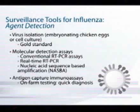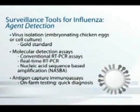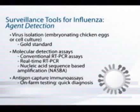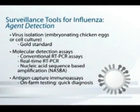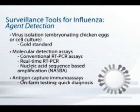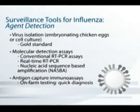Now, as far as antigen detection, diagnostic tests, the three that are most commonly used, of course, are virus isolation. There are a number of molecular assays that are being used: conventional RT-PCRs, real-time PCRs, and nucleic acid sequence-based amplification, or NASBA tests. And then we have the antigen capture immunoassays, which provide very quick turnaround time and can often be used on the farm if necessary.